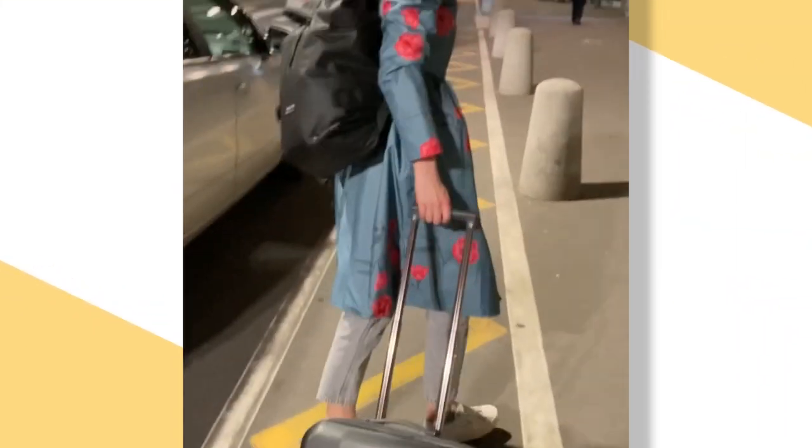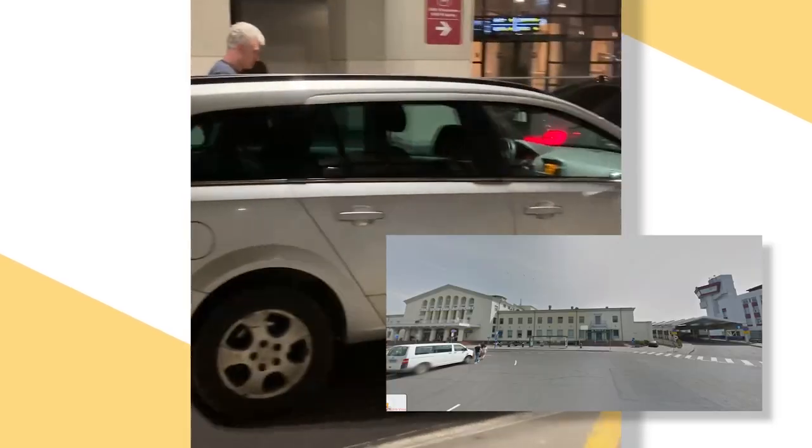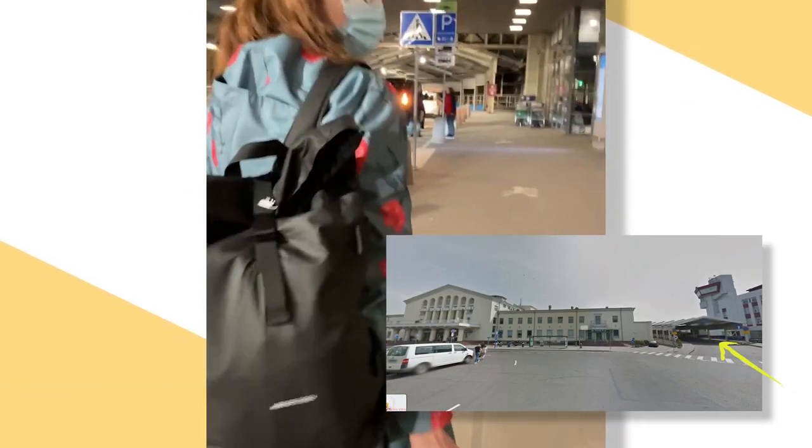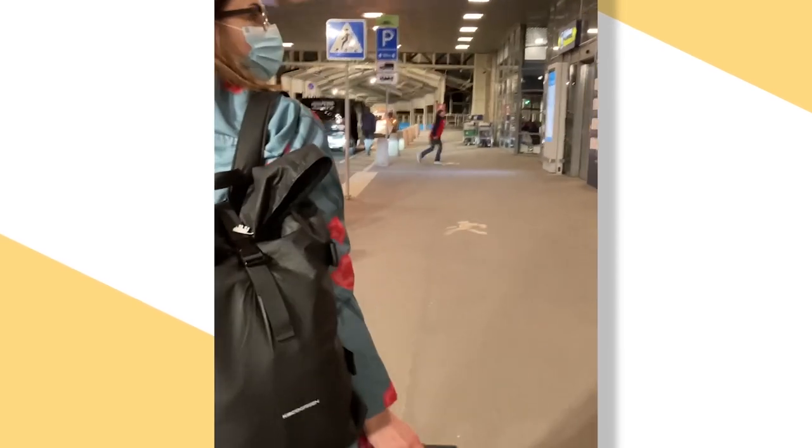If you're traveling by car or taxi, then you might be dropped off in front of the departures hall, since there's a back ramp that allows cars to deliver passengers to this building. It's an interesting setup, but it works for such a small airport.